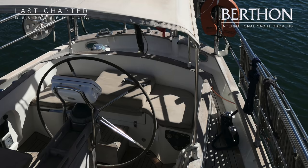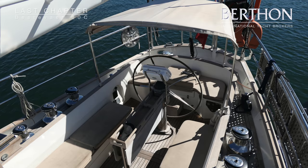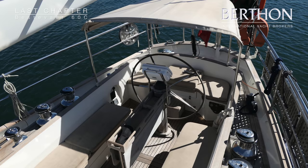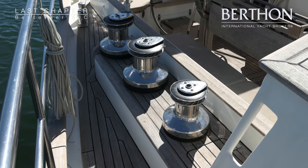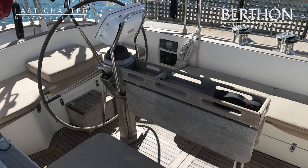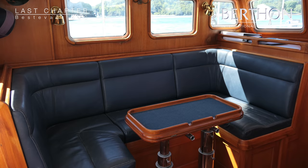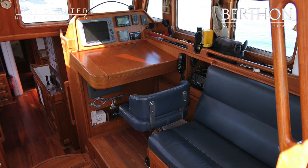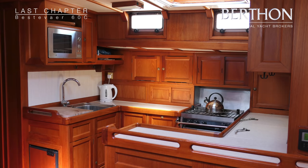Built by K&M Yacht Builders, those of you in the know will be aware they have a very established and well-deserved reputation for building strongly constructed aluminium ocean cruising yachts with classic lines. Last Chapter is no different. She's very much a practical classic in that she's got the clipper bow and that lovely deck house, but she also delivers as a rugged, practical ocean-going yacht as well. So this afternoon, we're going to take a quick look over her decks.